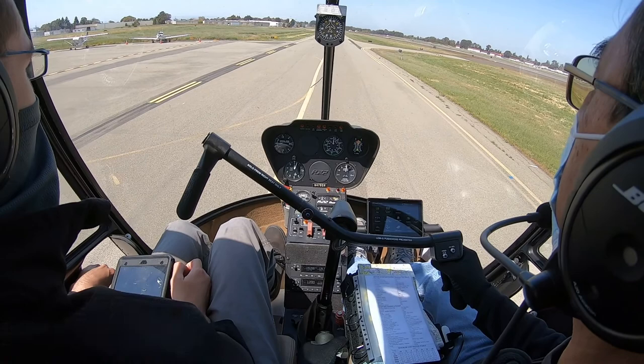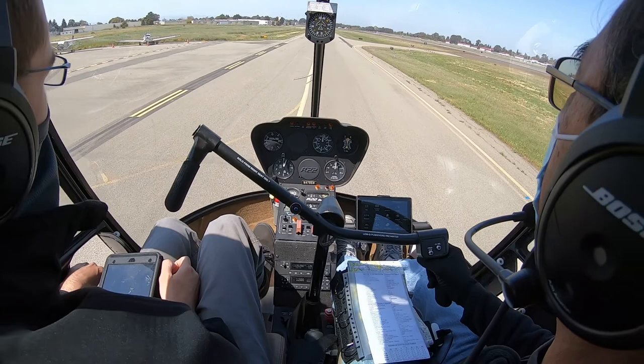Three Zulu Kilo, ground point 4. Over to ground point 4, 3 Zulu Kilo.